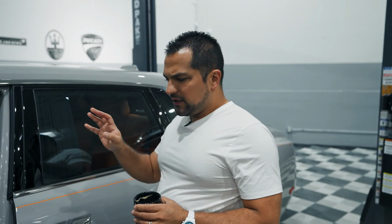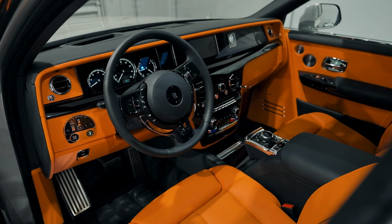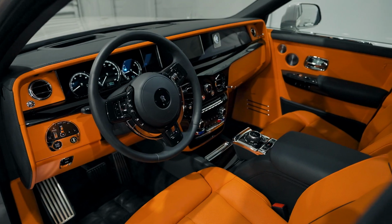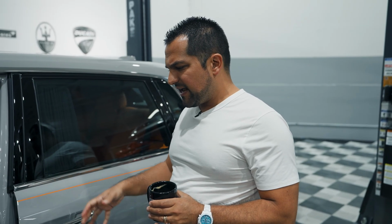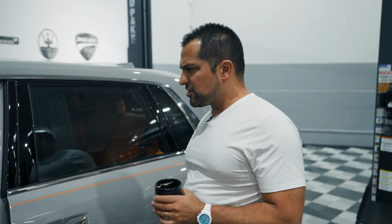So a lot better than I expected from a driving standpoint. Originally, I wasn't a big fan. You know, did I want to do it? Did I not want to do it? How did I want to do it? So here I am now. Big fan now of the actual car itself.